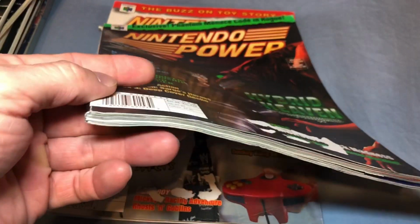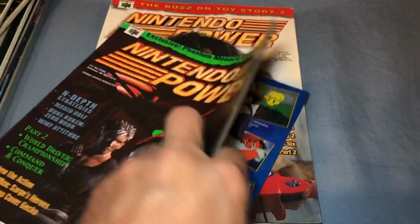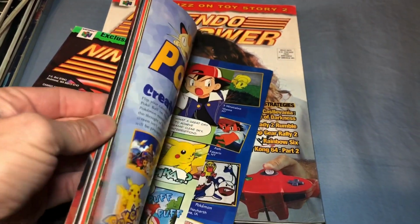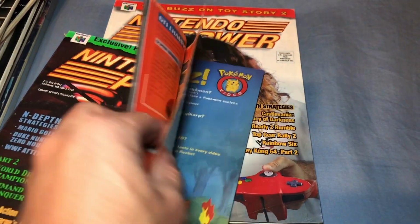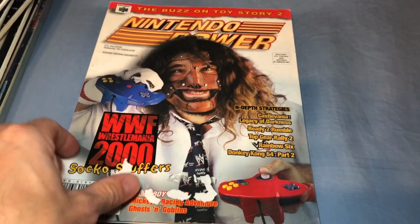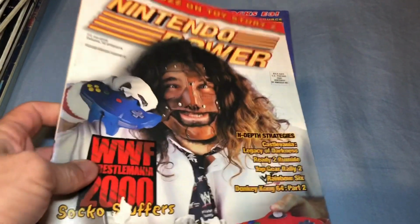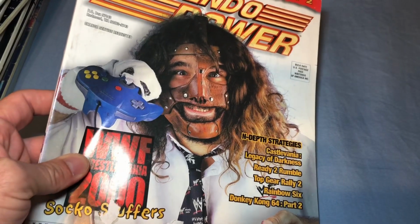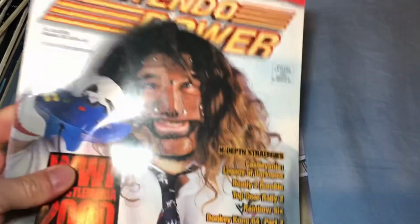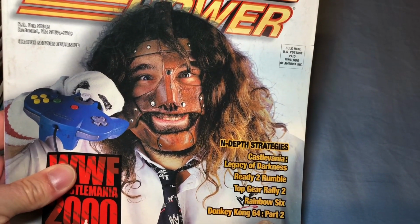These issues are also a little bit thicker, but again, these are all complete with their fold outs. I forgot Mankind, I think that was his name. This is 127. But Legacy of Darkness, Castlevania.